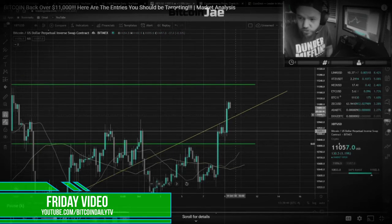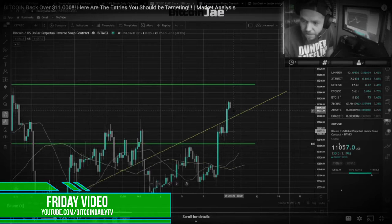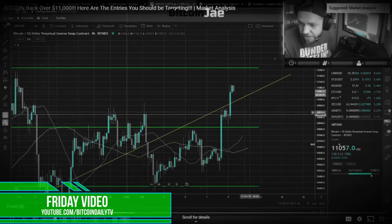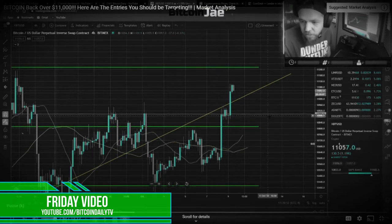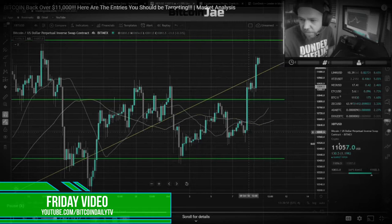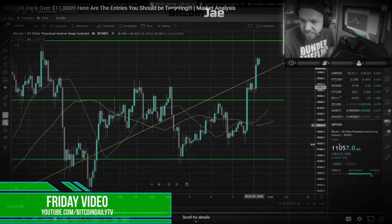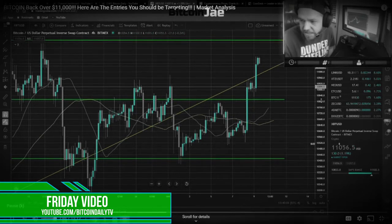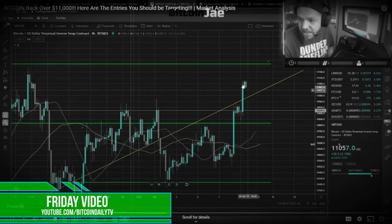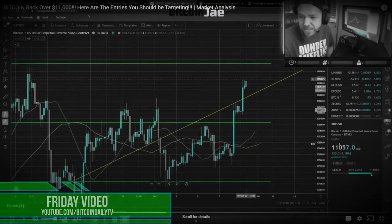So those are the two trades I'm looking at. If we break down below the support, then the next support is gonna be down here at the 10,800 level. But the trades that we took this week, we took the breakout above 10,600, took some profits at 10,800, that was here with the Fibonacci level, took some profits at 11,000, and then now our next level is 11,200.